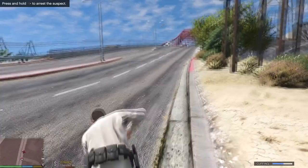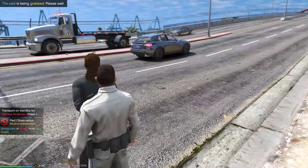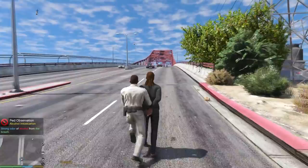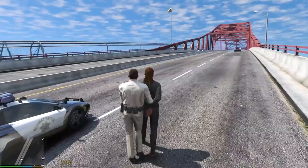That was nice. I was just sitting there waiting for speeders, and then I saw two street racers. Obviously, we had to get them. Let me grab this guy and we'll search him, of course. I was kind of surprised that he stopped and didn't continue running. Well, I guess he did, but on foot. It was kind of stupid on his part.